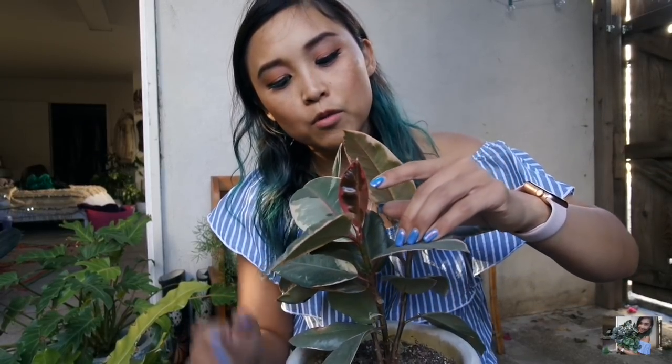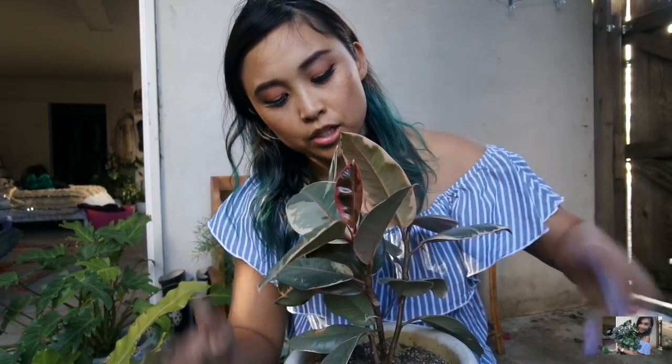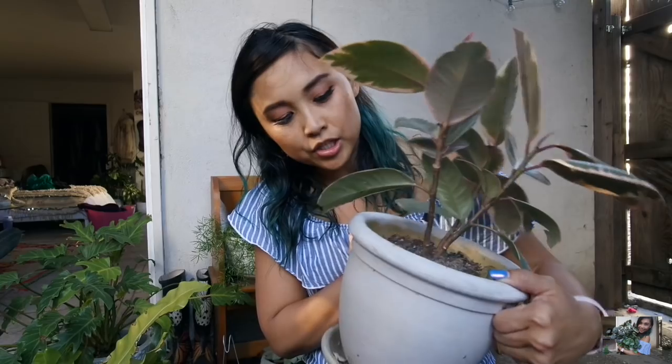Here is another one coming through on the top part of this section of the plant. There's multiple sections here, 3 of them. And I absolutely love seeing this beautiful shiny foliage popping up from the front, and it's very pink and that makes me really happy. I also have my other rubber plant which I will share with you guys in today's series.